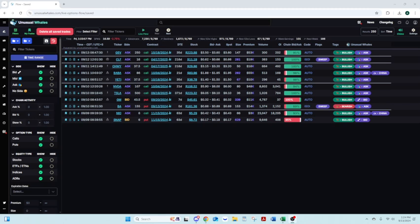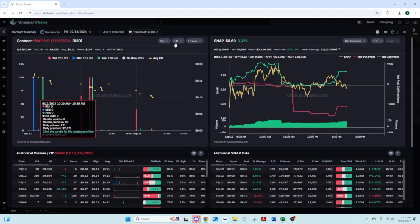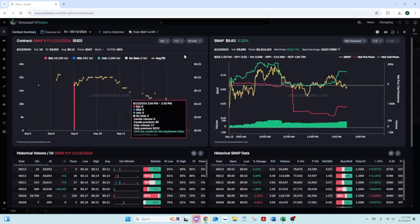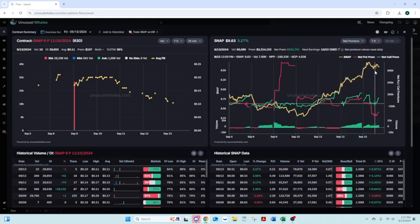So let's get started. First up, on 9/9, we had these Snap bid side puts come in. A little longer expiration date here, but let's take a peek at the flow and bump this back to 9/9. So here's our whale, and again, always looking at the raw data, and let's bump this net premium out too at the time to take a peek.